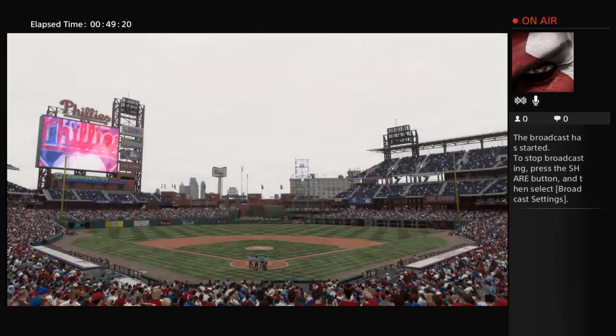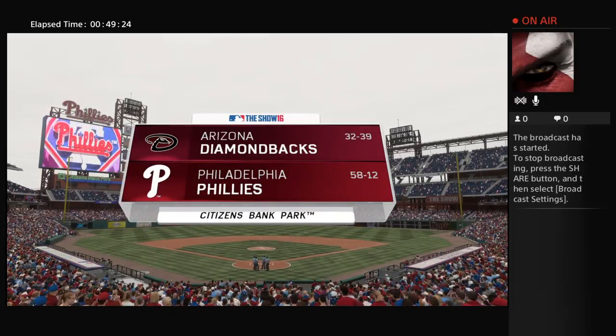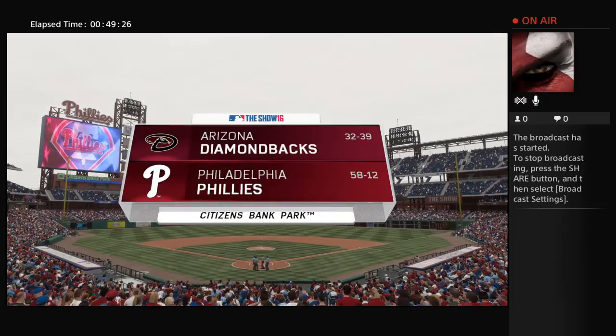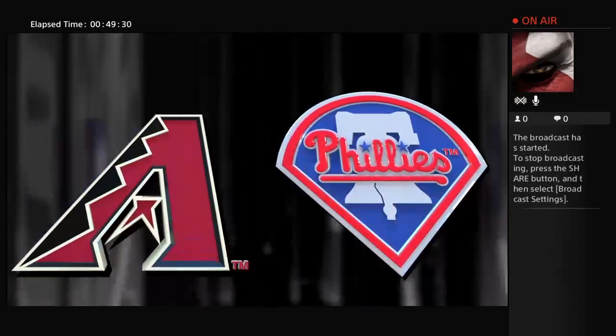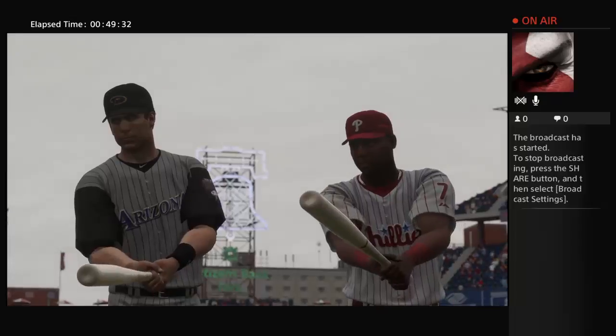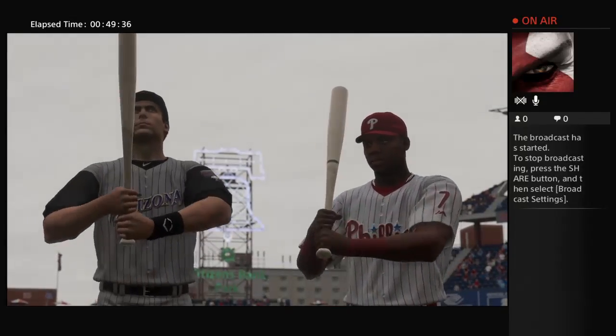Daytime baseball from the home of the Phils since 2004, Citizens Bank Park in Philadelphia. Today it's the finale of this 4-game set between the Arizona Diamondbacks and the Philadelphia Phillies. Two of the best bats in the business go at it next on the show.